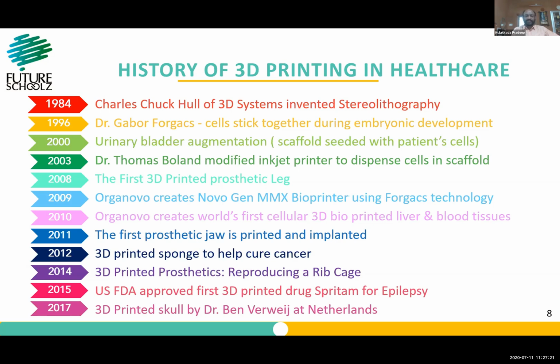He modified a normal HP inkjet printer, the kind we use at home. He modified that HP DeskJet printer. It is not a desktop printer, it is a DeskJet printer, which means liquid ink is used in it. He modified that equipment. It is a thermal inkjet printer, and he tried to dispense biological tissues or liquids through the printer to make a fibrin scaffold.